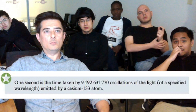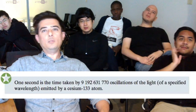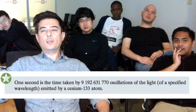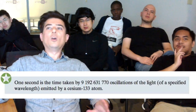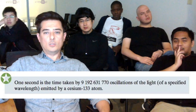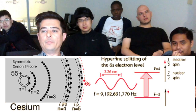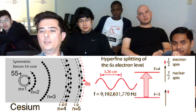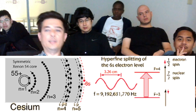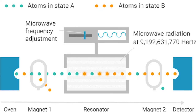And so the 1 second, as we've got it defined now, is defined to be 9,192,631,770 oscillations of the light that's emitted by this cesium atom. So this light that's coming out of this particular transition, the trick is to use that light and to multiply it by some number, and that's your definition of a second. And how you actually do this in practice goes something like this.